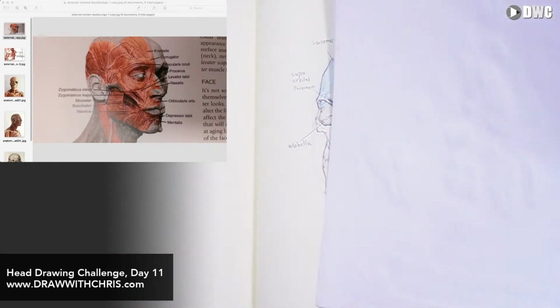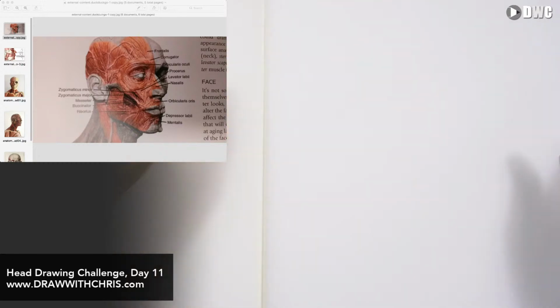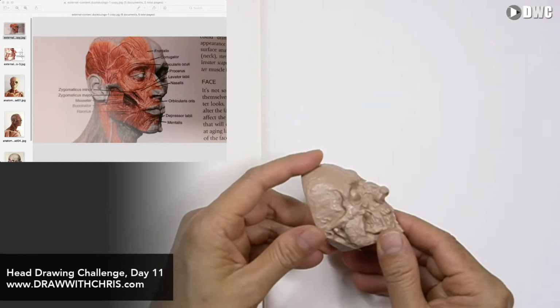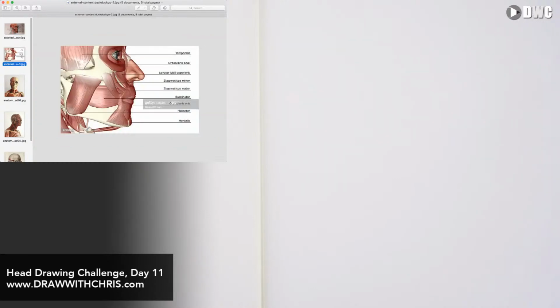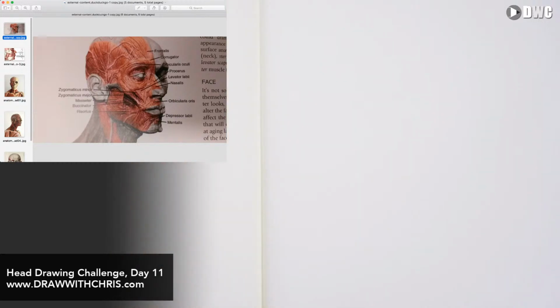So I'm going to draw from this reference here. I also have a Goldfinger sculpt. Goldfinger is this guy. I got this from New Masters, so I'll probably do this for a couple days. But I saw this reference and I really liked it, so I'm going to give it a try here. I also have some more reference. I'd like to specifically learn about the muscles around the eye and these muscles that go from the eye to your mouth, called the zygomaticus.